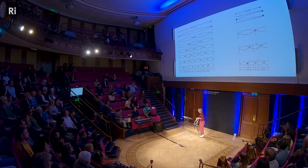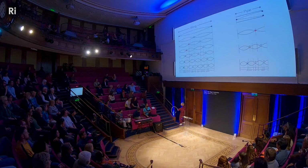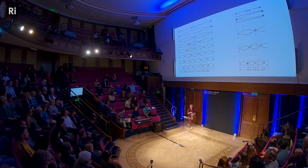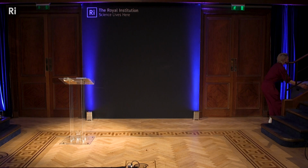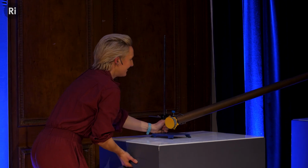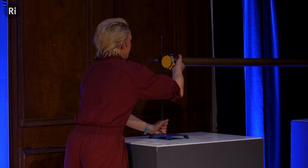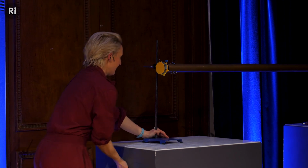I'd now like to demonstrate this in a little bit more of a dangerous way using fire. Yay! I promised you propane. Right, I'd like to introduce you to my hand-built Rubens tube, which... Oh, yeah, carrying the propane as well. Not anymore. Propane's gone. Right, ready?